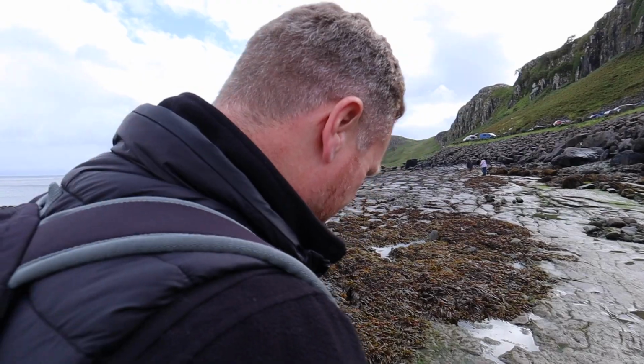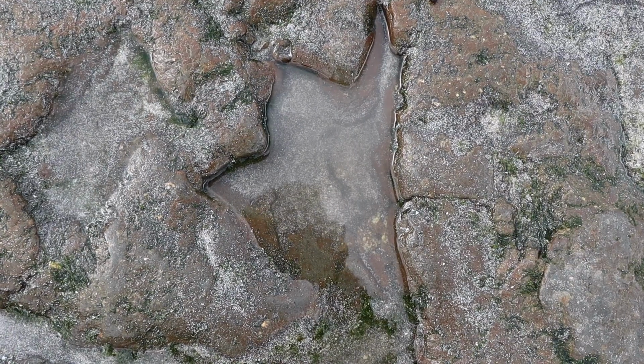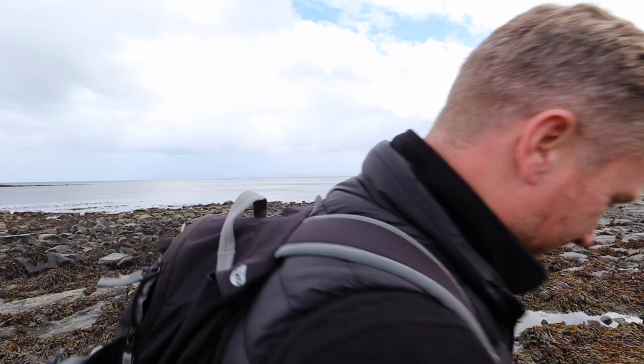It absolutely is. Let's go and find some dinosaur footprints. It's fun searching them out, isn't it? Yes, we've seen a couple of things and we're not quite sure if they're just holes in the rock or... I figure you'd know it when you see it. And it's good because there's no sign saying, here be dinosaur footprints, in a West Country accent.